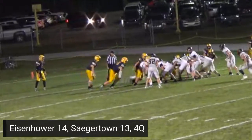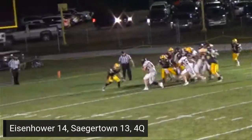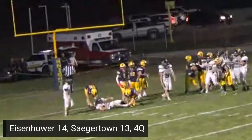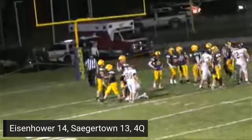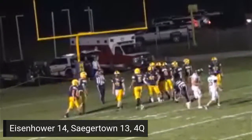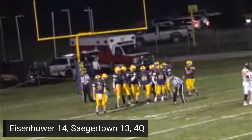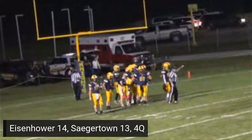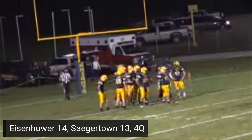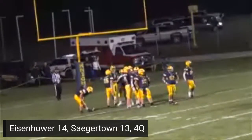Schaefer now under center. Turns, gives to Shartle off a tackle. Hit again. He's not going to get there. Shartle tries to bounce off tackle. And here we go. 4th and goal from the 2, maybe the 1. Trying to see where the officials are on the near side. It's just inside the 2. Here we go.